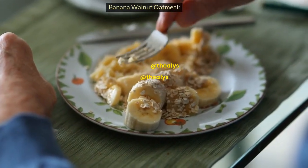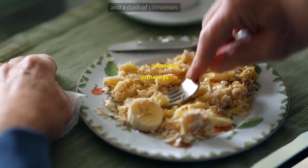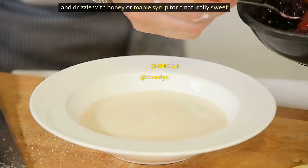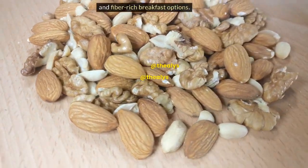Banana walnut oatmeal. Cook rolled oats with mashed ripe banana, chopped walnuts, and a dash of cinnamon. Serve hot in a bowl, and drizzle with honey or maple syrup for a naturally sweet and fiber-rich breakfast option.